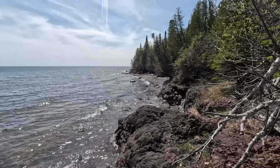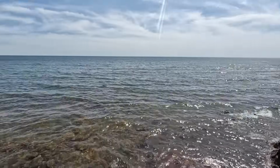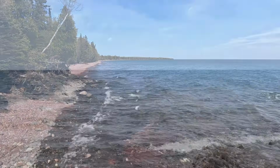Did I mention that it's really pretty here? Just doesn't get much better than this. Thank you, God, for places like this.